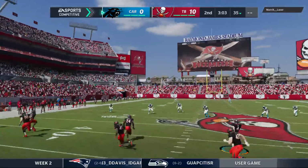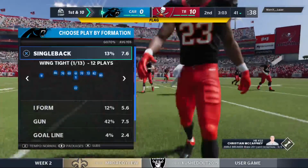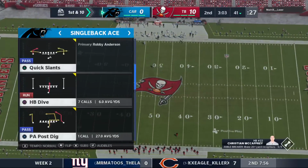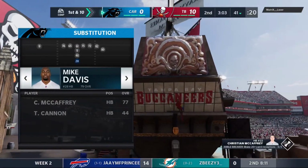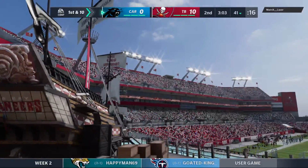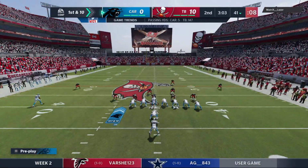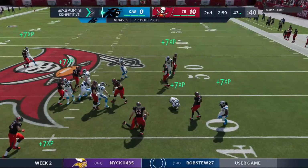After the made field goal, Gay back out there to kick it off. He was solid on the field goal, but not as solid on the kickoff there. And that'll put him at the 40-yard line to start this drive. Bridgewater and the Panthers going to come up here 1st and 10 at the 41-yard line. On the carry, it's Davis. And he will be brought down.